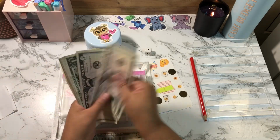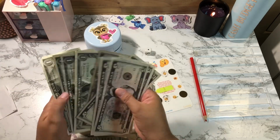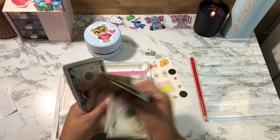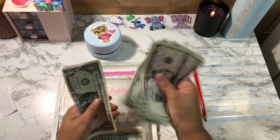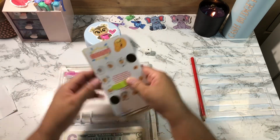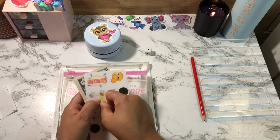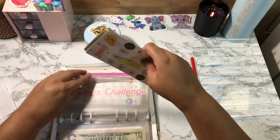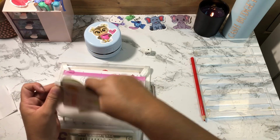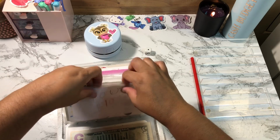So Sorry has... hold on, let me put this money in order the right way. 5, 10, 15, 20, 25, 35, 40, 1, 2, 3, 4, 5. That is good. $45. Oh, what did I leave off? Let me put the little sticky here. So I left off at that 10. And then I owe this $10.